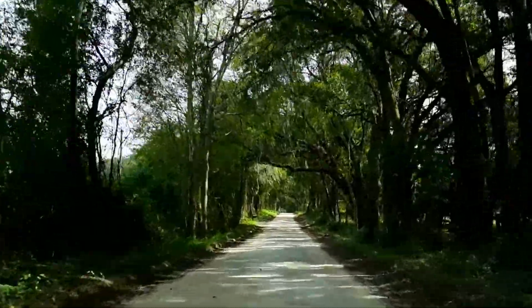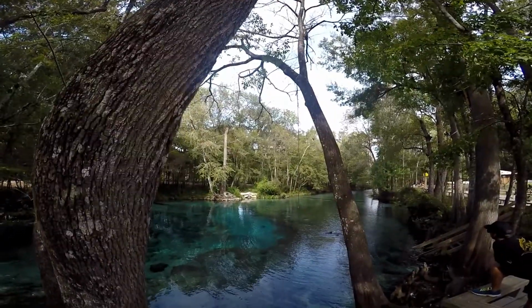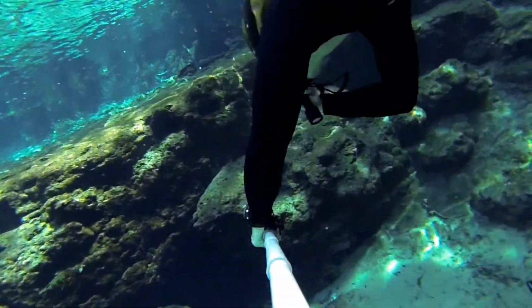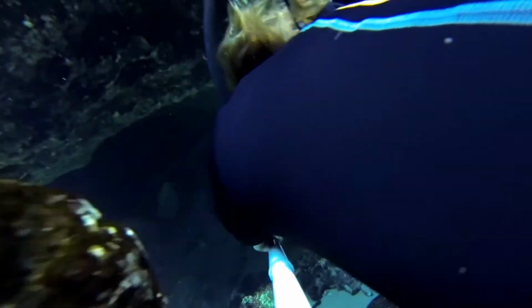One of my favorite spots at Gennie is one of the first ones that you see when you pull in the park, and when you get in the water, it's relatively shallow, only about 10 feet or so, and then it drops down and you actually go underneath this ledge and you go straight back.